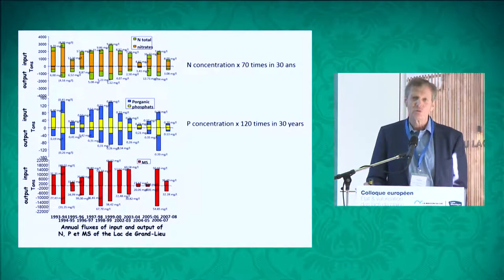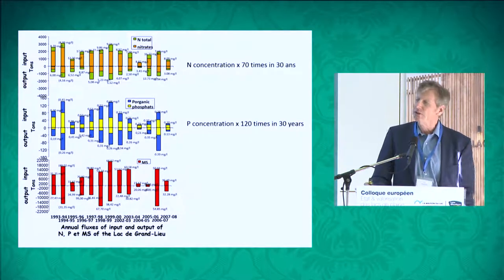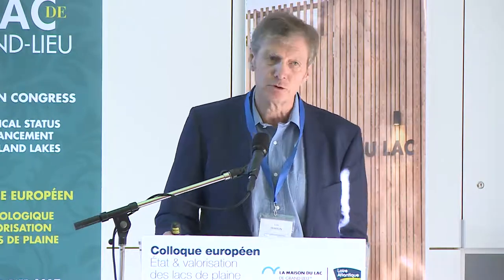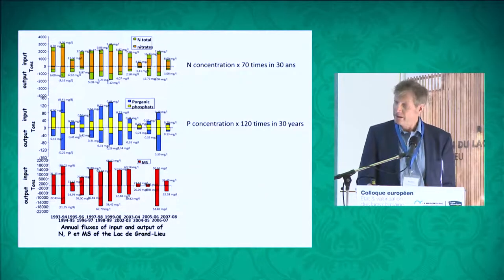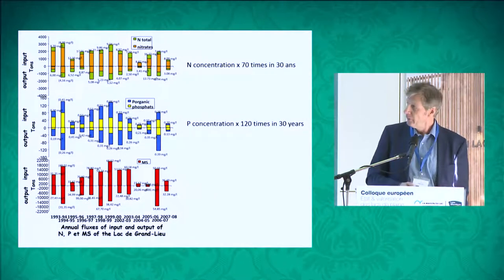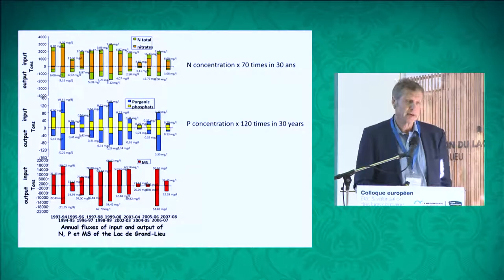So with this annual graphic, we don't show concentrations, but when we compare that with the flow, the difference between output underneath and input above, we see quite important variations from one year to another, in particular for suspended matters, and we can go from a very low situation to very high situations from one year to another.